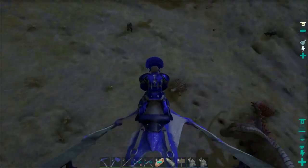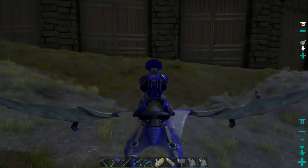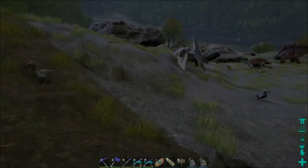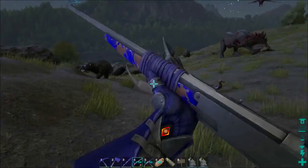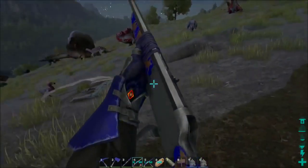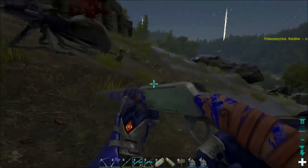Is there anything bad in the area here? Okay, super laggy. Super laggy. Land, land, land, land, land. You're 108. Are you the 108 right here? This is the gun we need. Are you the 108? You are. Bam! Yes! No, there's a T-Rex right there!